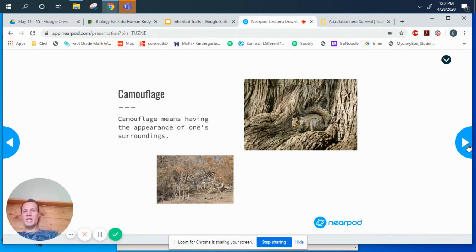Another important word you need to know is camouflage. Camouflage means having the appearance of one's surroundings. When something is camouflaged, it means its body looks like its surroundings. You can see here this squirrel has brown fur just like the color of the trees that it lives in. This makes it more difficult for predators to spot it.